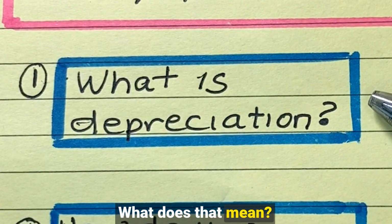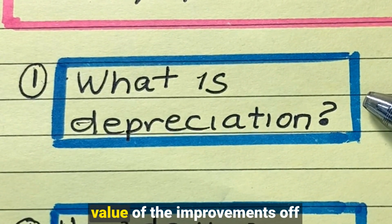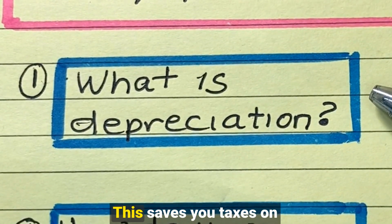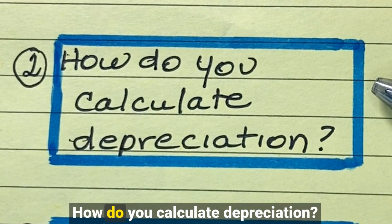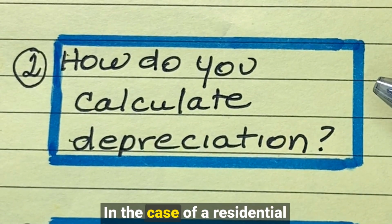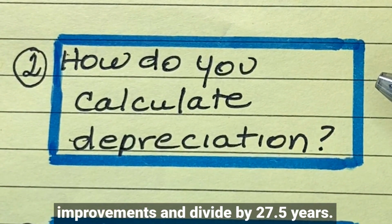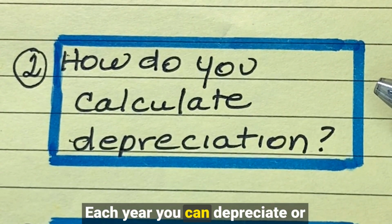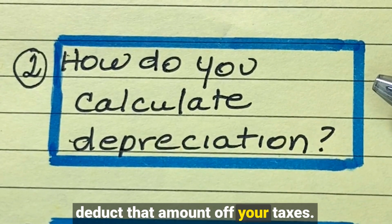What does that mean? It means that you can actually take a percentage of the value of the improvements off your taxes every single year. This saves you taxes on your ordinary income. Number 2, how do you calculate depreciation? In the case of a residential property, you take the value of the improvements and divide by 27.5 years. Each year you can depreciate or deduct that amount off your taxes.